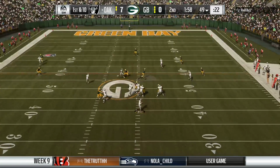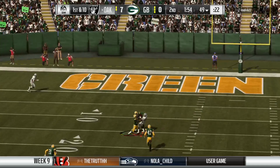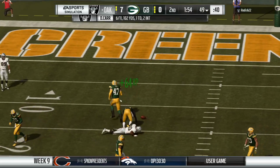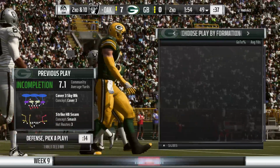On 1st and 10, here's Carr. He's going to launch this thing way downfield. He couldn't quite hold it. Got hit. Ball pops out, incomplete.